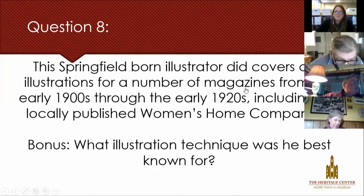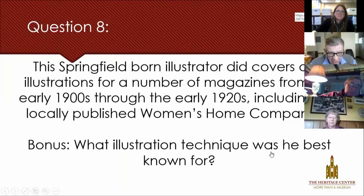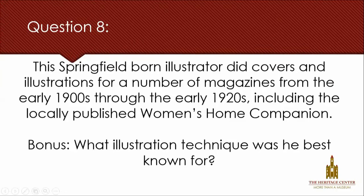Question eight. This Springfield-born illustrator did covers and illustrations for a number of magazines from the early 1900s through the early 1920s, including the locally published Woman's Home Companion. So we're looking for the name of this illustrator. And for a bonus point, you can give me the name of the illustration technique that he's best known for. And if you're around locally now, this is something that's become more topical lately.